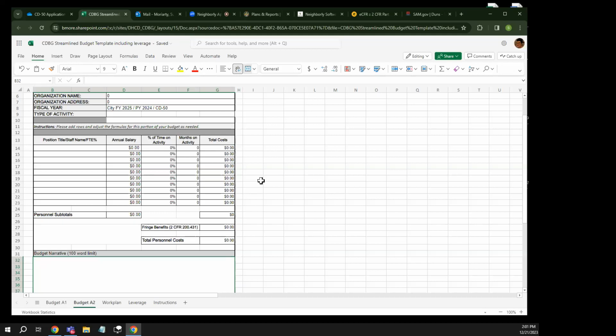So this position column, again, would include everybody that's going to be on your CDBG budget starting July 1. If you have a vacancy, you can put a "to be determined" in there, but we expect by the time we get to you to write your contract, you should have filled that position and have a name to put in that place, so that we will be turning in a budget that has all the positions filled.